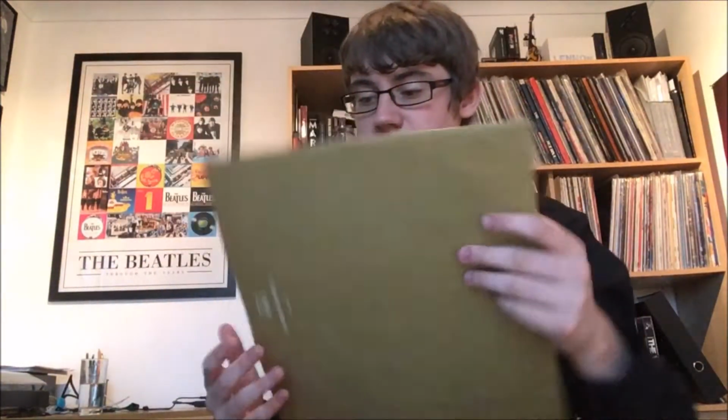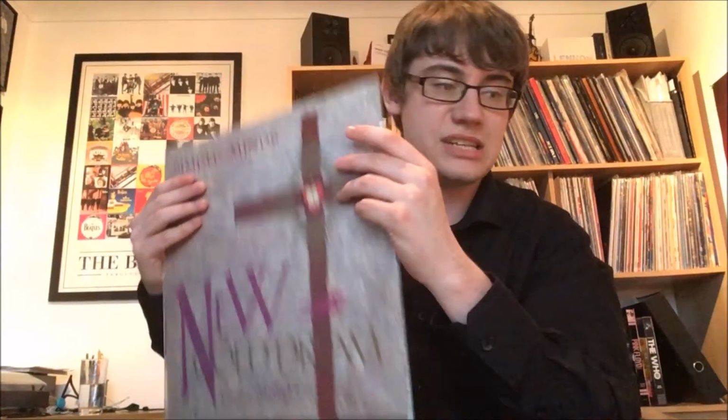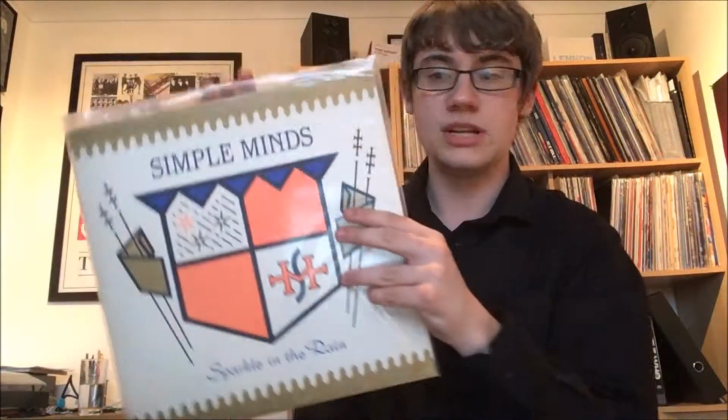Just comes in a sort of gold inner sleeve, and the record label looks like this here. So yeah, I've listened to these albums. They're quite similar to U2 in many ways, similar kind of stadium rock sort of sound. They weren't nearly as successful as U2 though. So yeah, next one is called Sparkle in the Rain, which is yeah a slightly later album I think than that, 1983 this one is actually.